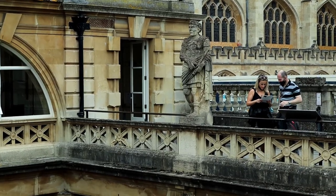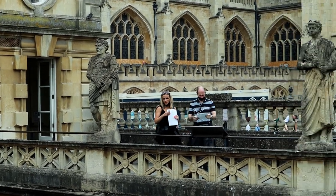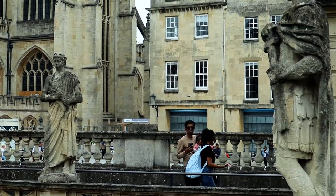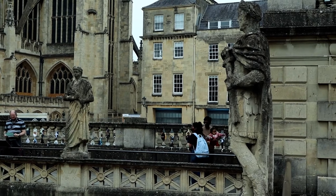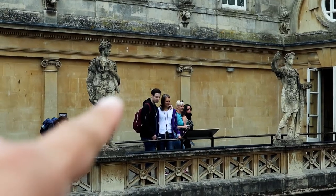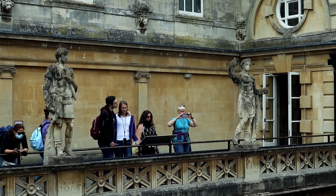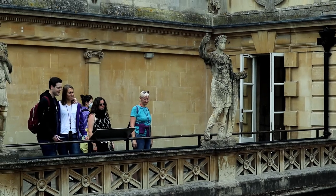The first statue, that one, is the statue of Julius Caesar. The next one, it's the statue of Claudius. And the third one, that one, it's the statue of Vespasian. That one is the statue of Hadrian, and the other one is the statue of Constantine the Great.